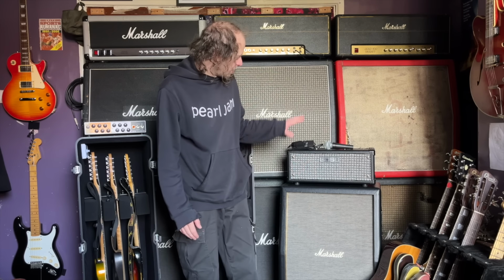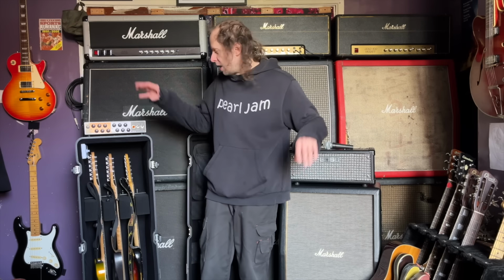And the same thing goes if, say, the Boss goes down or the Orange goes down at a gig. I can quickly change it out. Because I don't use effects loops, I only ever have 3 leads into the back of an amp. I have one going to my pedal board, a power lead, and a speaker cable. So it doesn't take a great deal of time to swap things over, which is another reason why I never liked the idea of using effects loops, because I don't want to have to plug in 5 leads when I can minimize it to 3, cut down on time.